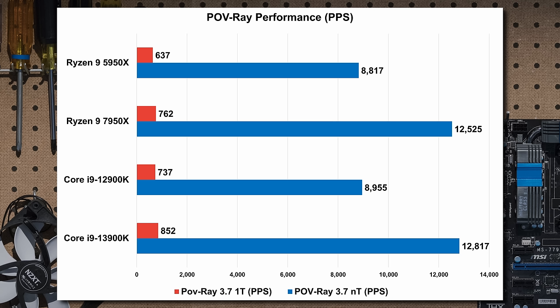Against 12th gen, 46% faster, though. I mean, okay, clearly those more cores help against the 12900K. And again, against that 5950X, 48% faster. So it's got a very decent lead against both older parts, but against the 7950X, it's a lot closer.